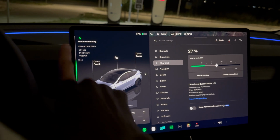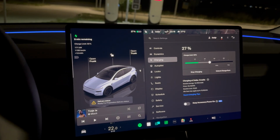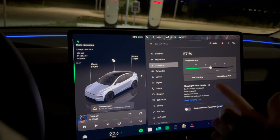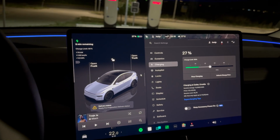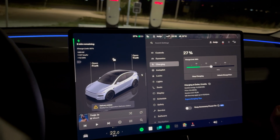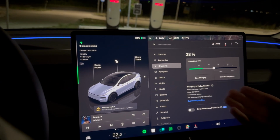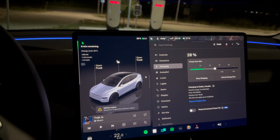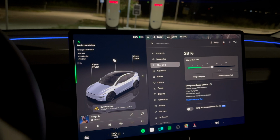It's already dropping, but if I would just charge to 50, which is my plan, it says here I need to stay only for 9 minutes. So that's pretty good just to continue your trip. I'm not going back to Zagreb this night. I'm going tomorrow. But just wanted to do a quick charge. It's not that far from the city.